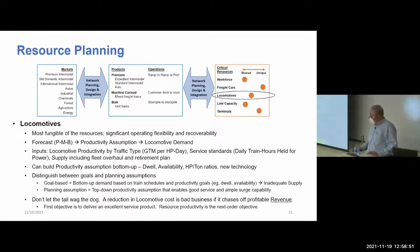Locomotives. Locomotives are the most fungible of all the resources. They give you a lot of operating flexibility because you can move them anywhere. And although you have preferred services for them, you can really pull about anything with them. So they give you a lot of flexibility and recoverability. In this case, the best way I've seen to drive locomotive sizing: forecast premium manifest bulk, make a productivity assumption, and drive demand.